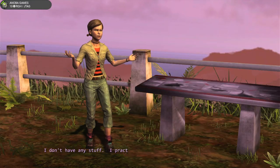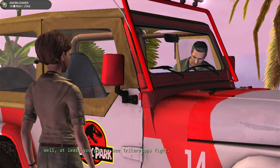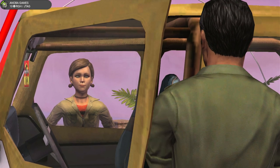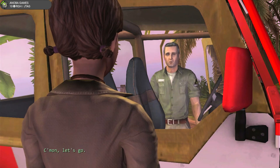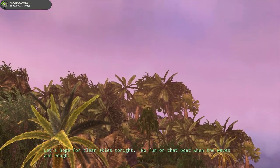I don't have any stuff. I practically just got here. Well, at least you got to see Triceratops fight. Actually, it was more like a dominance display. Smartass. Come on, let's go. Let's hope for clear skies tonight. No fun on that boat when the waves are rough.